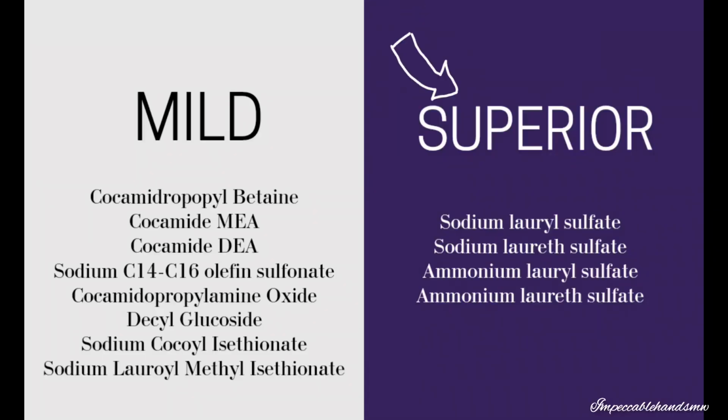So the second one is clarifying sulfate shampoos. Now I know some of you just did, okay, yeah, I do understand that. I do get that. So when you see these in your first 5 ingredients, know that this is a clarifying sulfate shampoo. Sodium lauryl sulfate, sodium laureth sulfate, ammonium lauryl sulfate, and ammonium laureth sulfate.